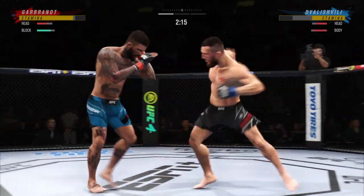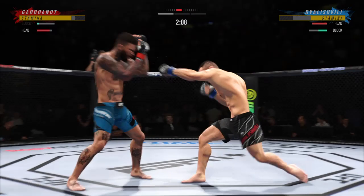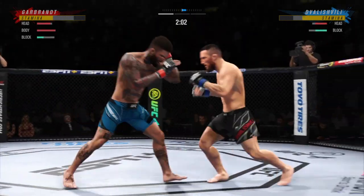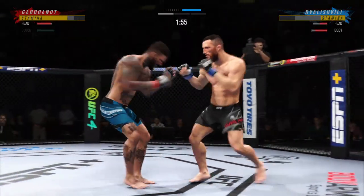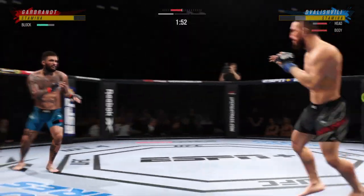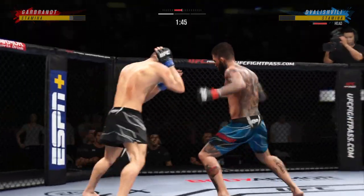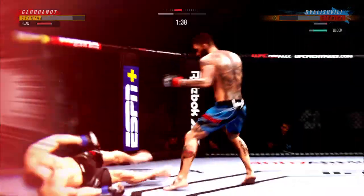And he comes through with a big knee. That knee hurt him. Oh! Oh, strike lands there, and somehow his opponent's chin held up. His opponent's chin held up, but you do not want to be on the receiving end of those types of strikes. Oh, and he gets tagged. Oh!